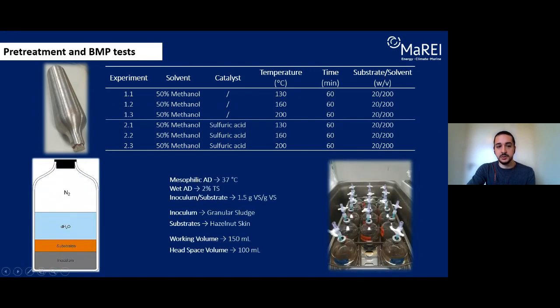Biomethane potential tests were carried out under mesophilic conditions at 37 degrees, using granular sludge as a source of microorganisms. Each bottle was filled with the inoculum and untreated or pretreated substrate with a ratio of 1.5 in terms of grams of VS. Distilled water was added to get the final solid content of 2% total solids and to operate the bottle in wet condition. To ensure the anaerobic condition, the headspace was flushed with nitrogen gas. Next slide, please.